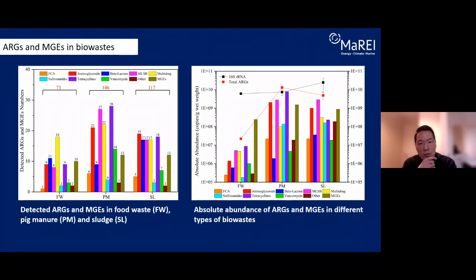This may be attributed to the different types of antibiotics used on farms and in human healthcare. And worth mentioning that about 10 to the 7th of ARGs was also found in food waste, including some ARGs which we should pay attention to, such as carbapenemase encoding genes and ESBL genes.